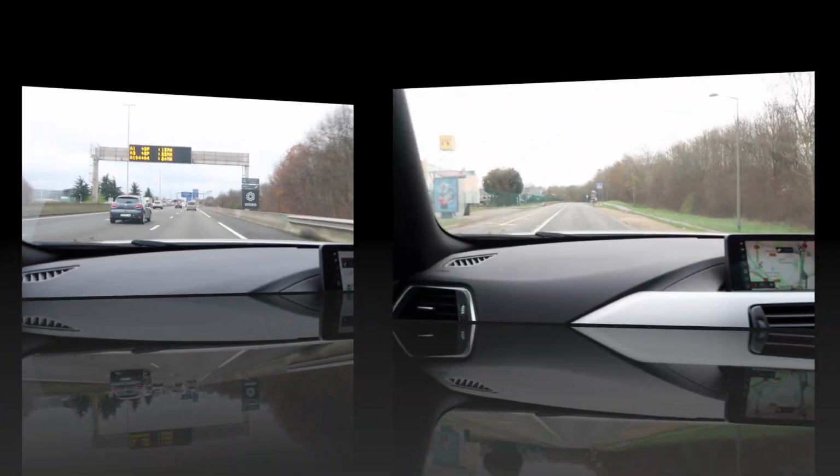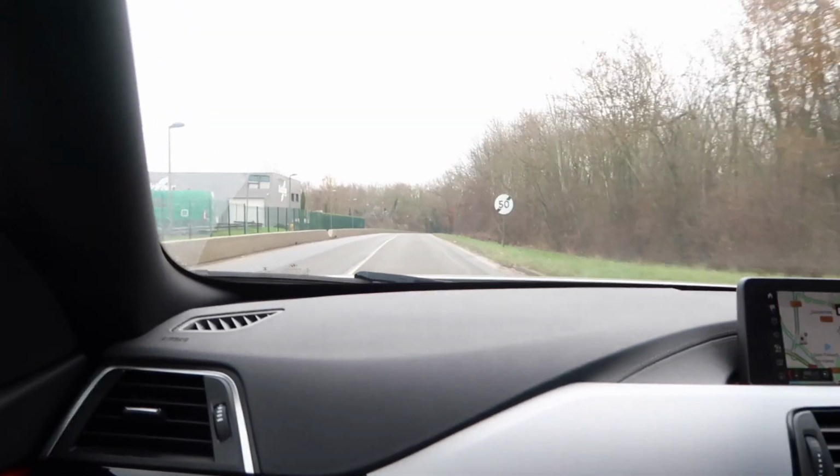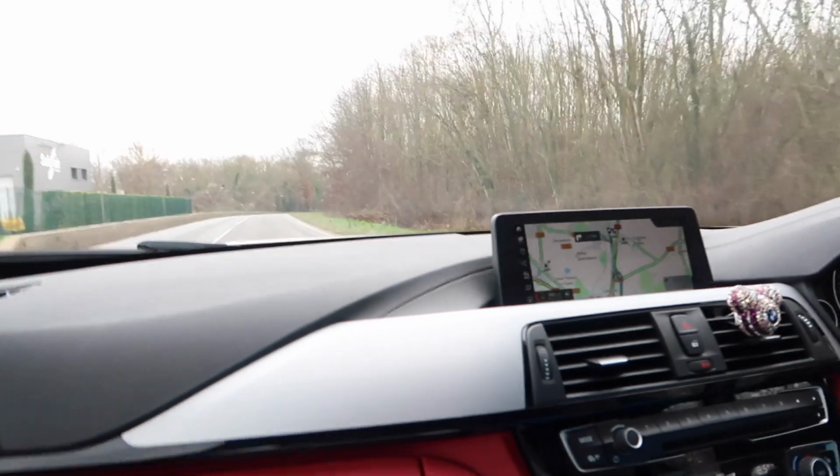Not quite as impressive as the arches, though, is it really? Oh well. We're about 1.3 miles away, so we're just heading into the vicinity of Bussy St Georges.